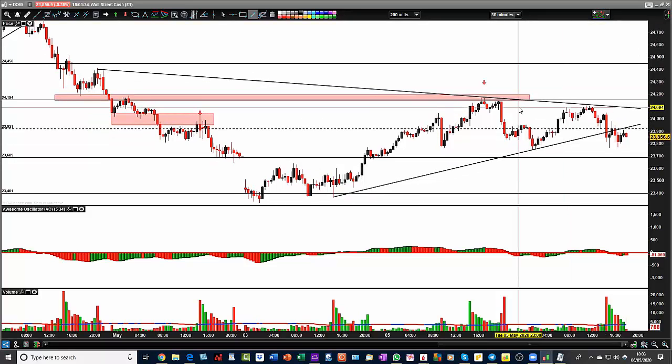Now, you may think, well, Mike, that's 3 higher closes in the 30-minute charts. Yeah, you're right. So at one stage I thought it may not work, but I do find that if you get a sell signal, the markets do like to go and retest it. And there's some other factors.